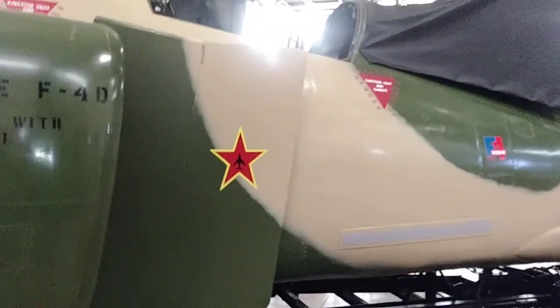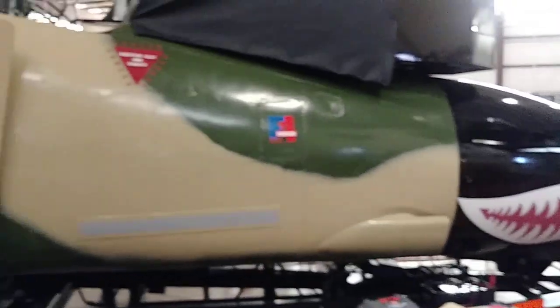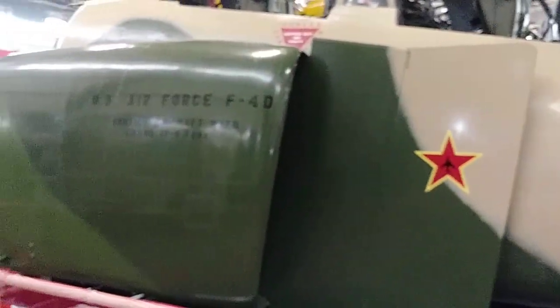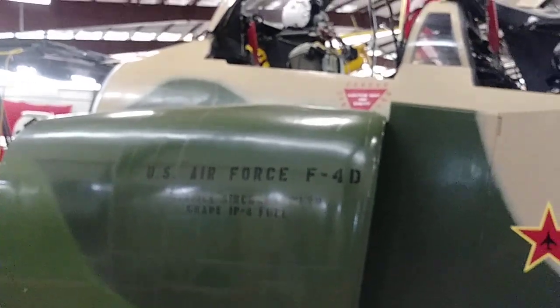Let me pause. You want to go for a ride in that, Spike? You want to go for a ride in that? Where was the ugliest airplane?